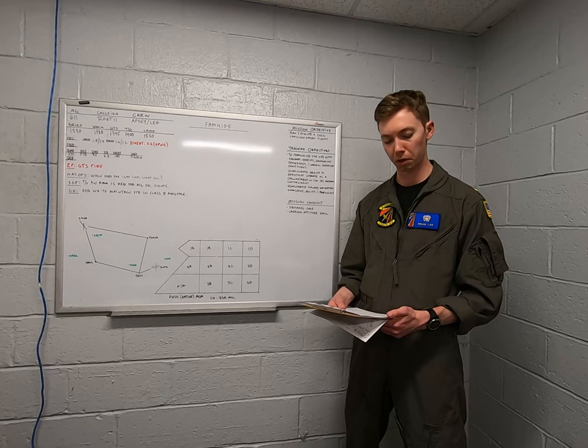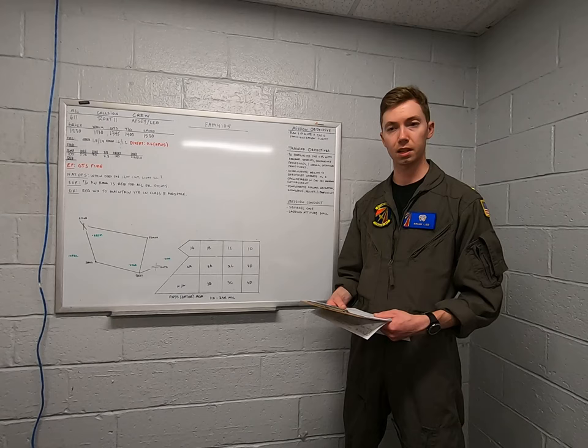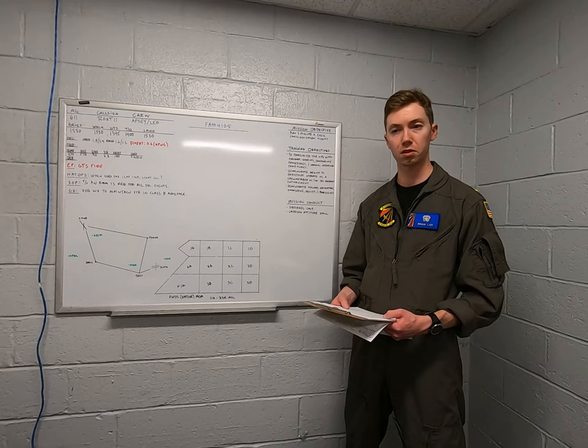Knock it off will be called in situations of an emergency, for example, in the middle of a maneuvering event, and that'll be an automatic roll wings level and assess the emergency and determine our next steps as appropriate for the scenario. Any questions on safety?